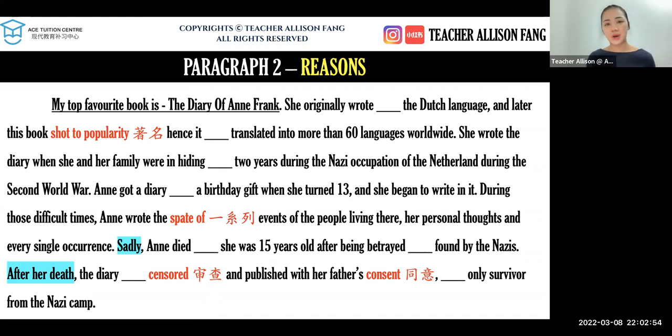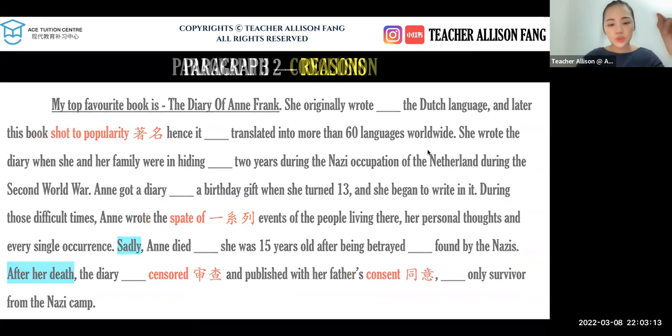So number 1, it's popular. Number 2, it teaches you about sejarah, about history, and how this little girl went through every single setback. So these are the reasons why we recommend this book. But for the second paragraph, we are merely talking about the reasons.